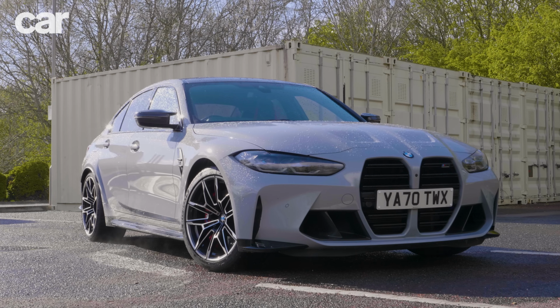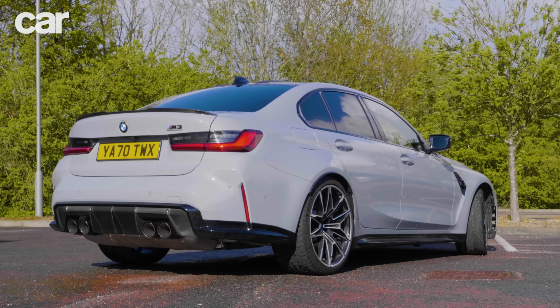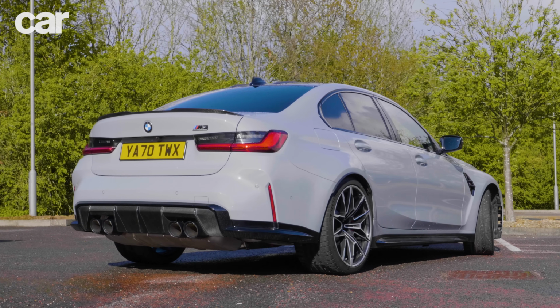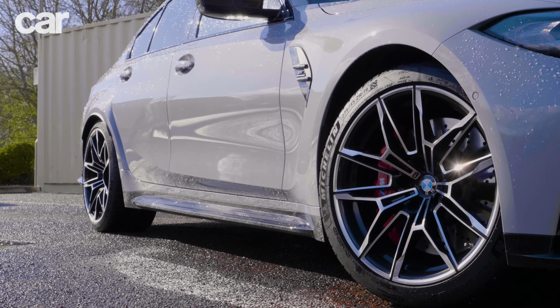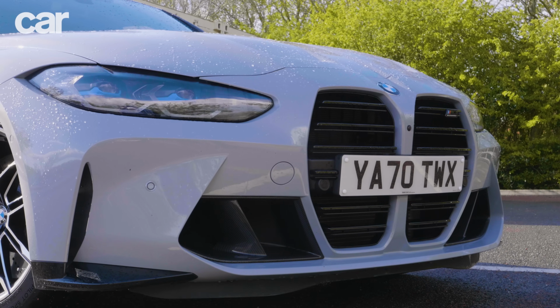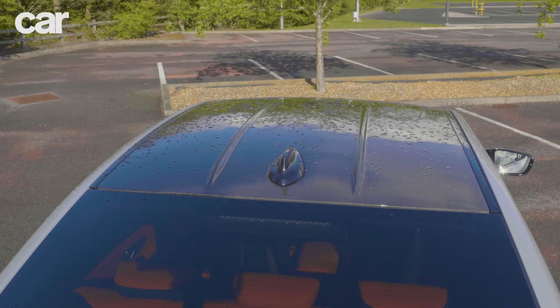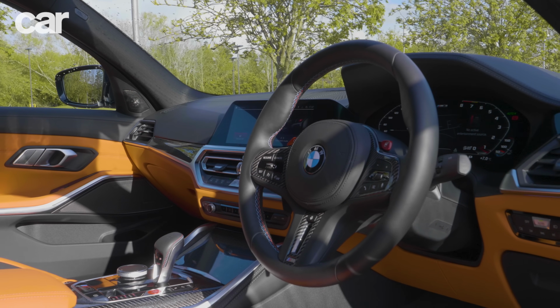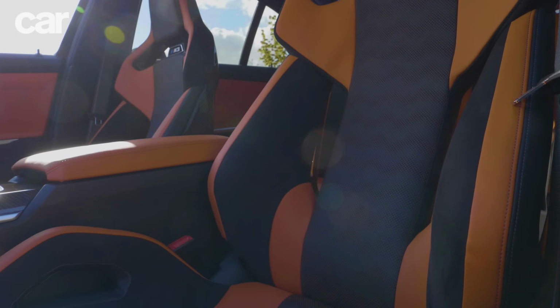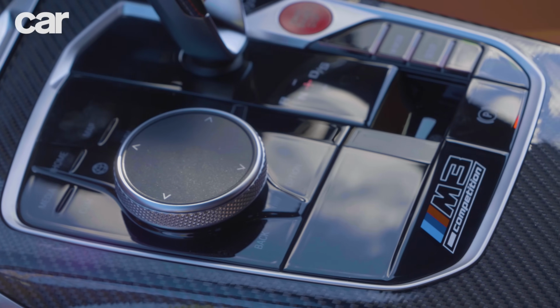For many, this will be a bad thing. They'll say that the latest M3 is more like its AMG and Audi RS rivals than ever, that BMW has lost the plot in both the engineering and styling department, that you may as well get an M2 CS because, well, it's the same price, it's easier to place on the road, you can have it with a manual, and there's not a front drive shaft in sight.